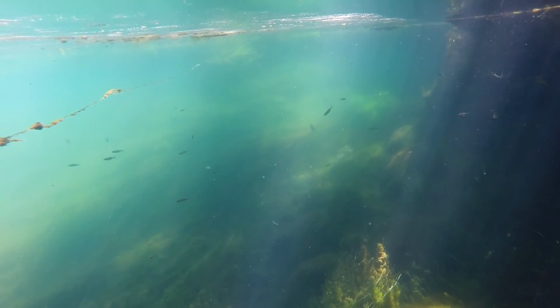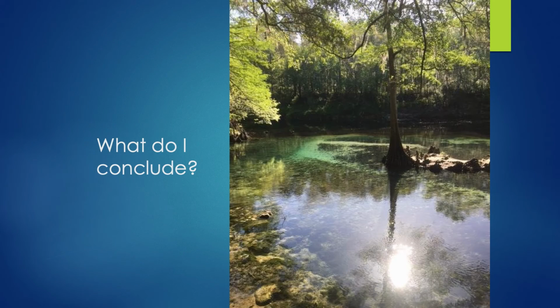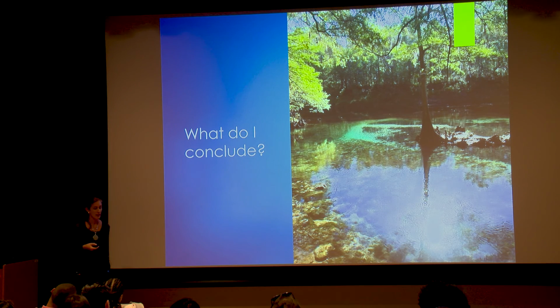So what do I conclude out of all of this? This is one of my favorite pictures, although it didn't blow up super well, of Madison Blue Spring. It's gorgeous. It flows into the Withlacoochee up north. So what do I conclude? Well, I should keep going. I should keep going with this project because there are springs that are declining all over the country, and unless somebody says something, nothing is going to happen.